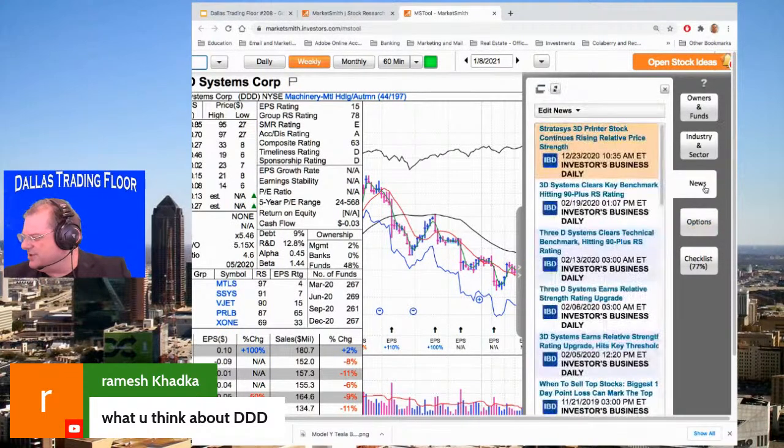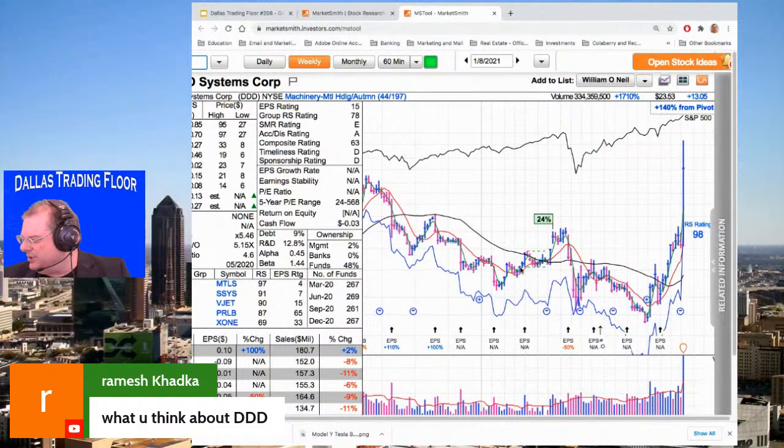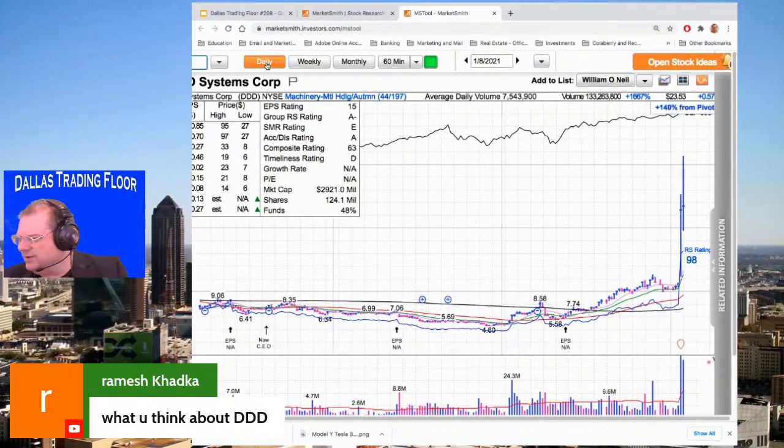What news is on this one? Well, let's see. Do we have any news on this one? 3D. Okay, relative strength. I can't really give you much. The 3D printer market is good. It looks like there's some big people going in here. So, wow, this is very interesting to me. It looks like it's relatively thinly traded. You know what? I think you might be able to buy this one. Let's take a look. Wow.